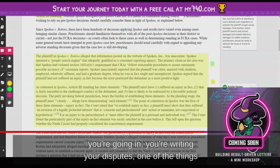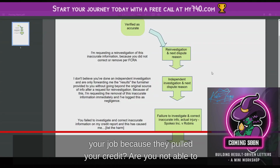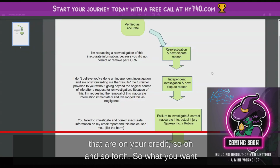So when you're writing your disputes, one of the things that you're going to want to do is list the actual harm or injury that these inaccuracies have caused you. Did you lose your job because they pulled your credit? Are you not able to get a better job because of your credit? Are you riding the bus because you can't get a car because of the inaccuracies on your credit, and so on and so forth?